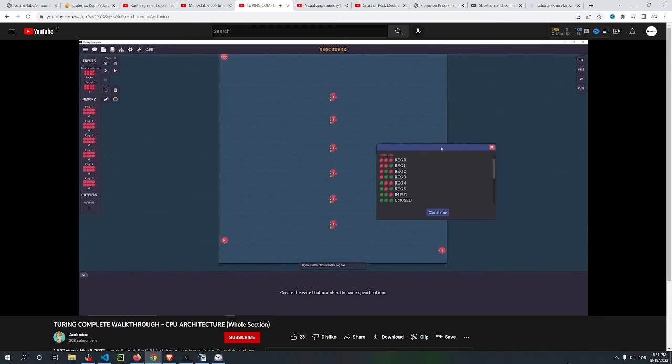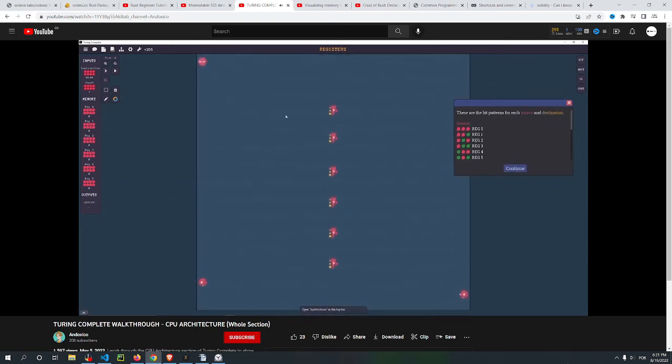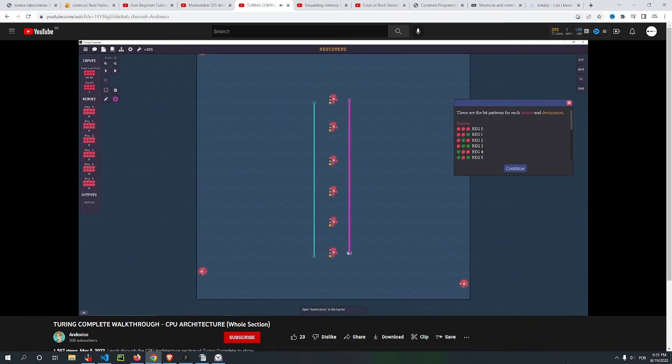All right, this is confusing at first, but once you start wrapping your head around it, it's not so bad. So first of all, we're going to make a bus. I'm going to use light blue for the inputs. I'll use pink for the outputs. Wire them up.